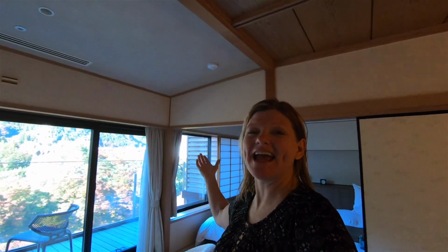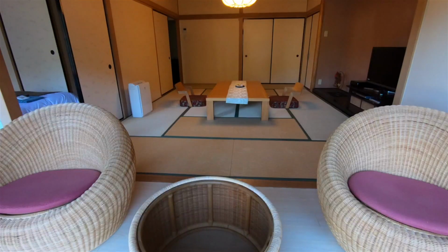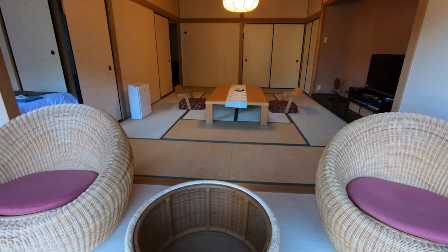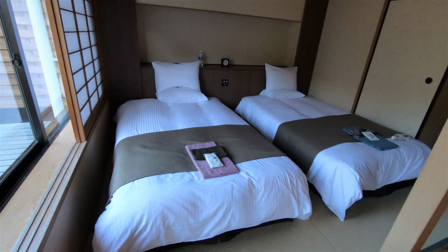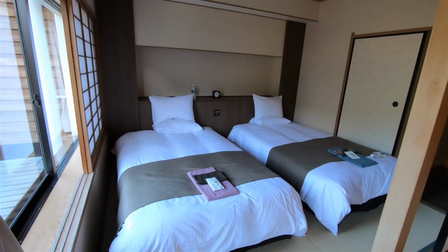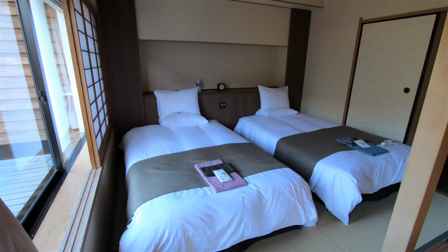However, tonight we are staying in luxury and we are in a giant tatami room in the Kanaya Kinugawa because we have our beds. It's very weird. We were asking them about it and they said that actually to get a queen or a king size bed is quite rare and most of them are these two twin beds like that.